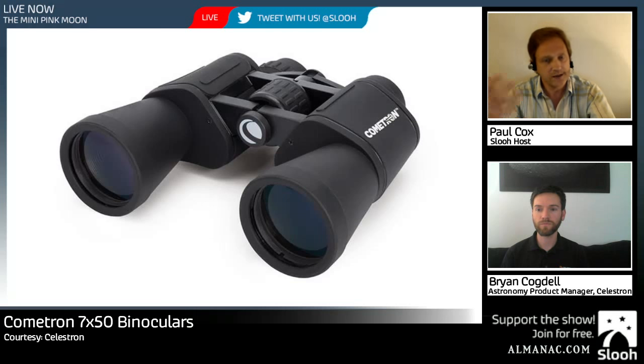Now, back to our new Celestron telescopes that we're installing here. Slooh members are going to be able to use these every night. And I think the match of Celestron's superb equipment and the world-class astronomical site that we've got here in the Canary Islands is going to provide some unrivaled views, isn't it? What can our members expect through these two new telescopes, Brian?